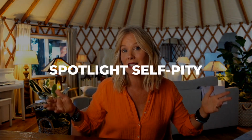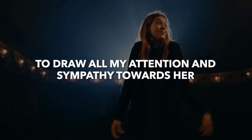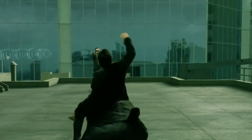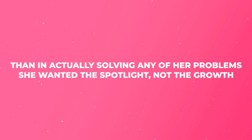Whenever I gave her the floor in our larger group sessions, she would engage in something I call spotlight self-pity. She would use that moment not for growth or mutual understanding, but to draw all the attention and sympathy towards her. But here's the kicker. If I or anyone else offered her coaching or solutions, she'd dodge them like Neo dodging bullets in the Matrix. She was more interested in leveraging my attention than in actually solving any of her problems. She wanted the spotlight, not the growth.